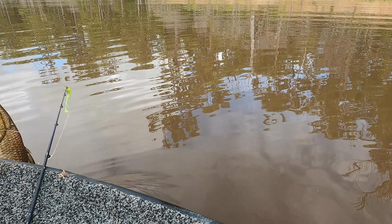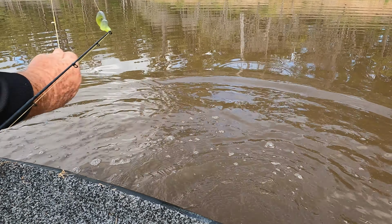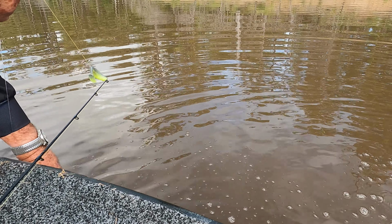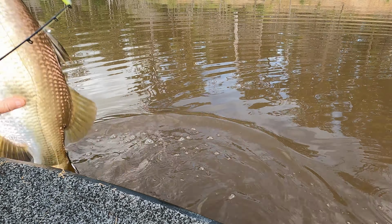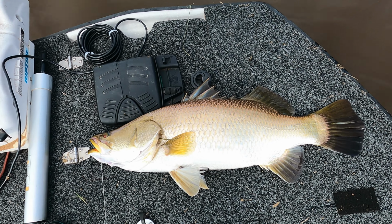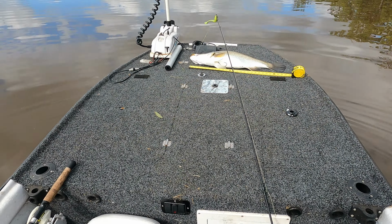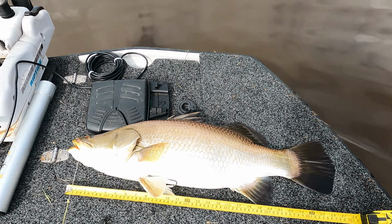Got him. Oh, yes. Had him. Bloody hell. Come on. Come on. Up you come. Oh, yeah. There he is. Oh, wow. At last. I'll measure him up and throw him back in. Whew, that was good.